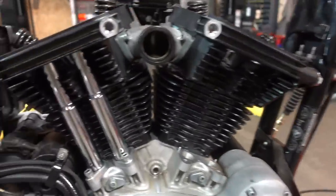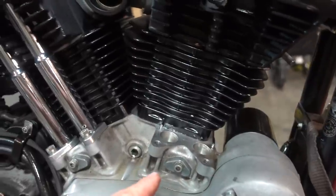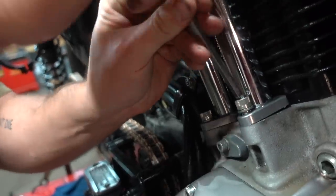Okay, so I found this out. You don't need to pull the heads off to get the pushrod tubes out. You just need to get the pushrods out. And all you gotta do is pull the rocker box off, pull the pushrods off, and then undo. Actually, here, we'll just do it. Oh, God.